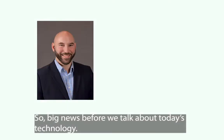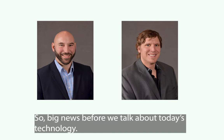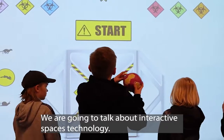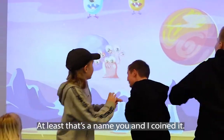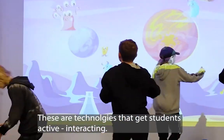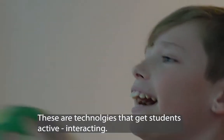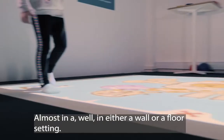So, big news before we talk about today's technology. We are going to talk about interactive spaces technology, at least that's the name you and I coined it. These are technologies that get students active, interacting, almost in either a wall or a floor setting.